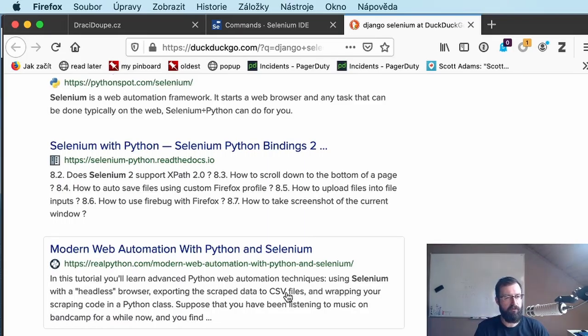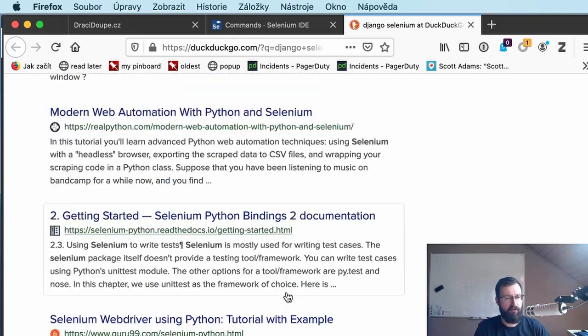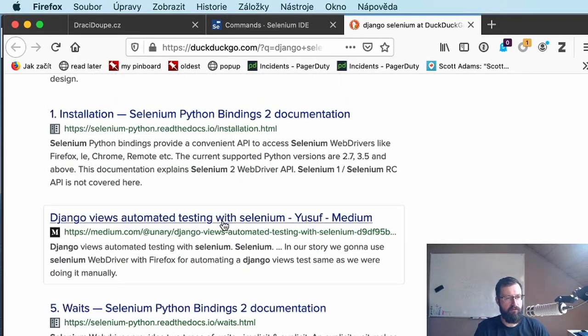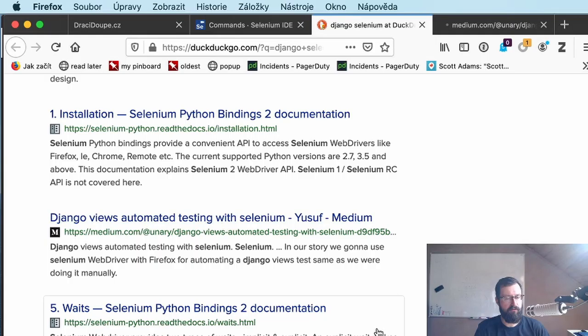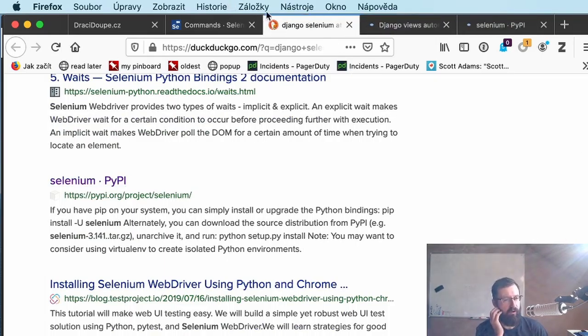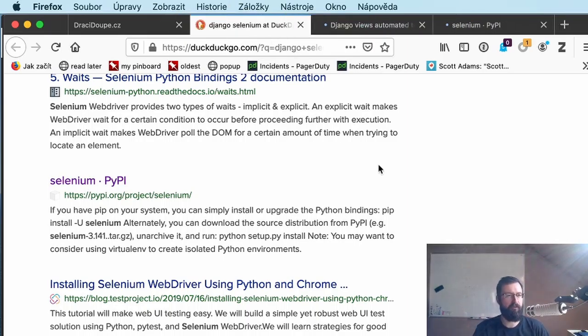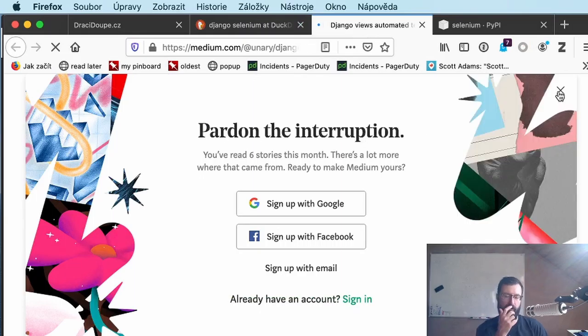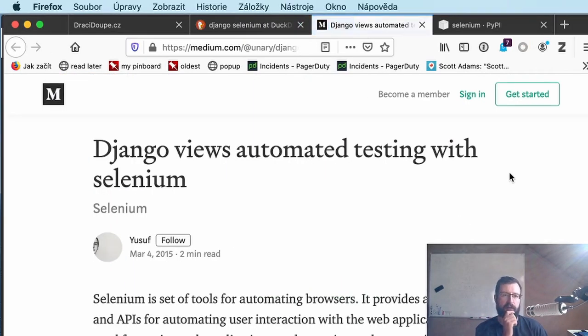Selenium with Python, not what I wanted. Selenium web driver. I've actually been working on a project called Django Sane Testing, just because I was pretty frustrated, which automatically sets up and tears down the Selenium infrastructure for Django test cases.